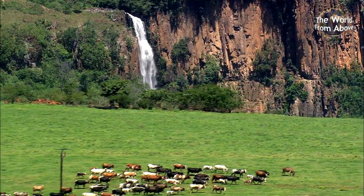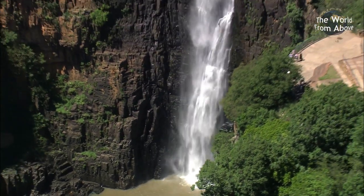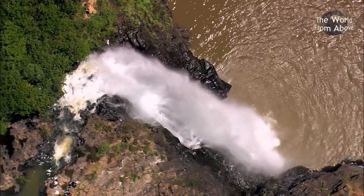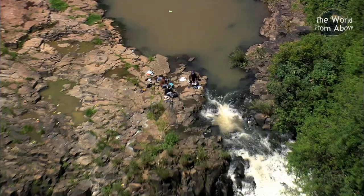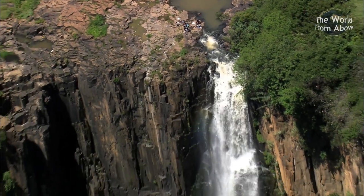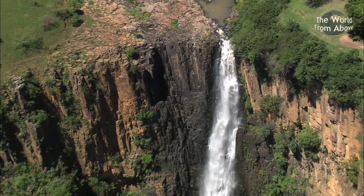And for centuries, the Umgeni River has flowed over Howick Falls. The Zulu people call the falls Kwa Nogqaza, meaning place of the tall one. European settlers first saw the falls in the early 1800s, and when the river was in flood, some lost their lives trying to cross the river upstream and getting swept over the edge, plunging 300 feet to their deaths.